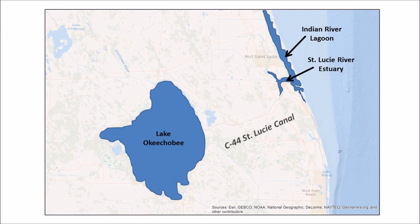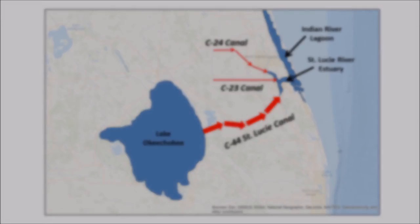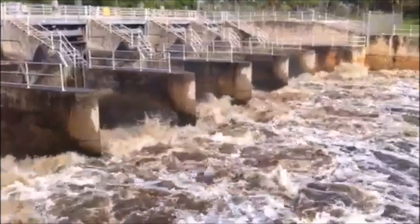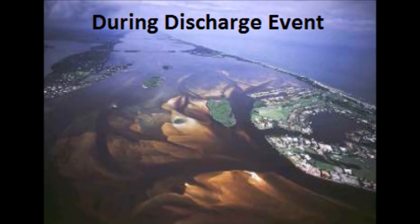The St. Lucie Estuary, this natural system, is also connected by agricultural canals, namely the C44, C23, and C24 canals that enter into the St. Lucie Estuary. And those canals are main drainage areas for agricultural activity around them. The C44 canal, the St. Lucie Canal, is also connected to Lake Okeechobee. And when Lake Okeechobee gets too high, the discharges from the lake into the St. Lucie Canal and the St. Lucie Estuary create a huge problem, and particularly in all the nitrogen and phosphorus loading into the system.